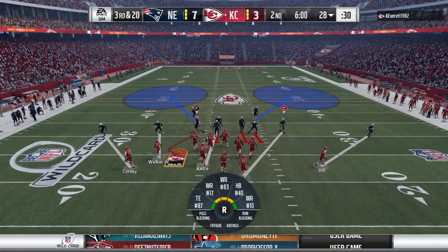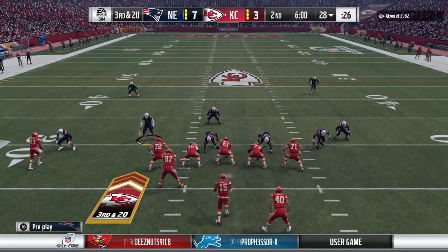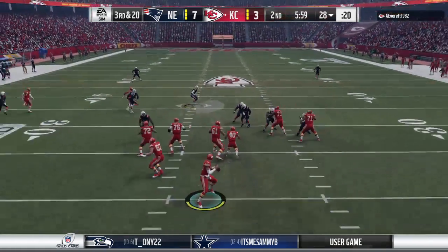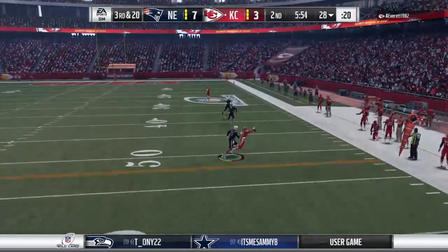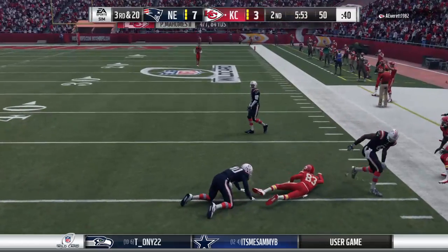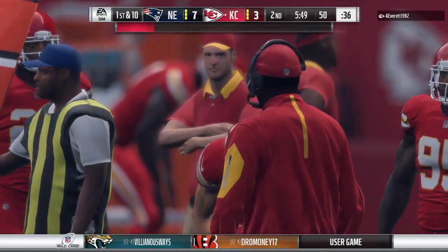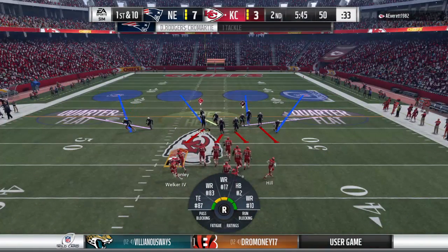3rd and long following the sack for Mahomes and company. Now let's go. Watch it now, Barney. Leopard. Here's Mahomes to throw. He's got his man on the crossing route. And he's got the first down yardage before being taken down at midfield. A good pickup there at 22.